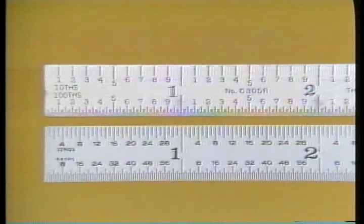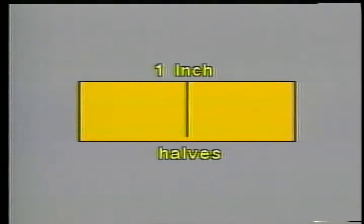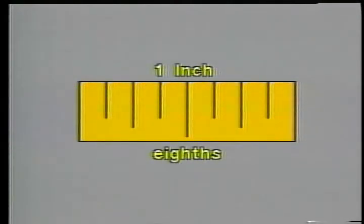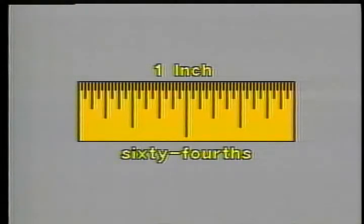Let's talk first about the divisions that are shown as fractions of an inch. This length represents 1 inch. 1 inch can be divided into 2 equal parts. Here is the 1/2 inch mark. If a half inch is divided equally, you get fourths, or quarters of an inch. 2 quarters make up 1/2 inch. 4 quarters equal an inch. The inch is further divided into eighths, 16ths, 32nds, and 64ths. Usually, 64ths are the smallest fractions into which an inch is divided.